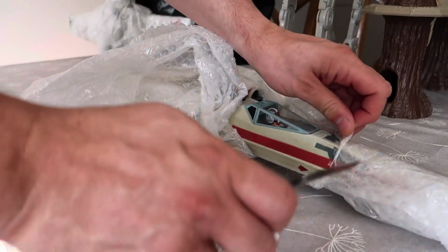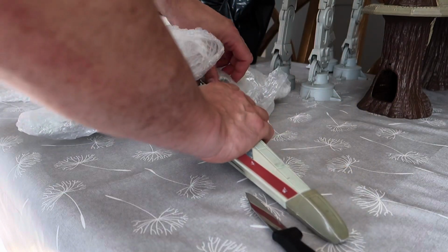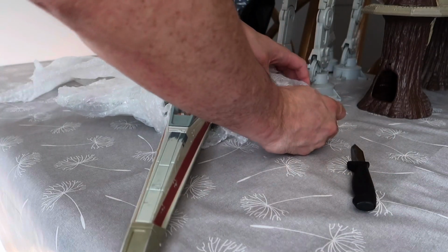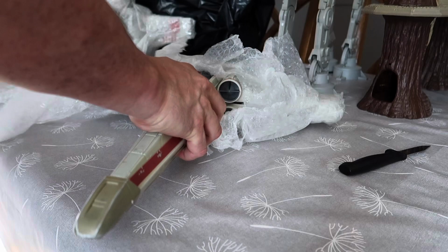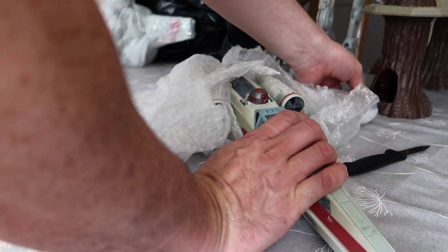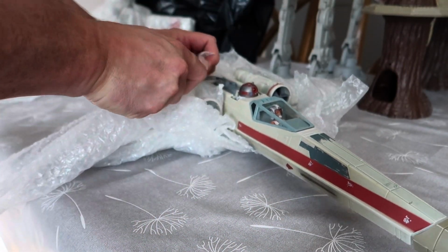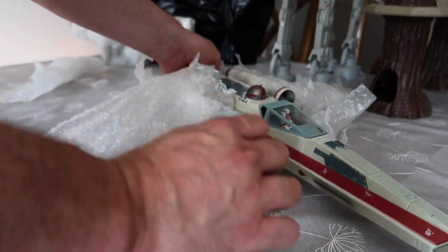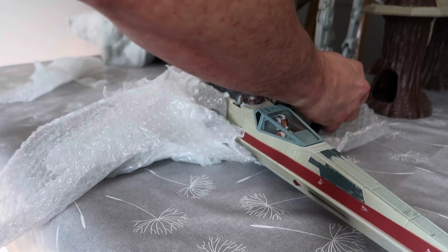I don't think it is Luke's X-wing at all. I think it's... what is it? Red? Is it Red 2? So that will be good to compare this to the X-wing that I opened up a little while ago, Antok Merrick's, because it's the same X-wing mould with the same issue with the wings.